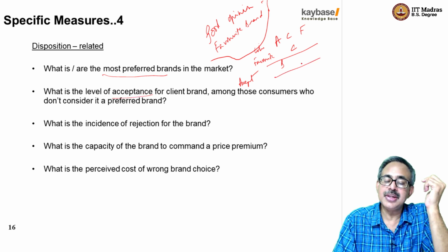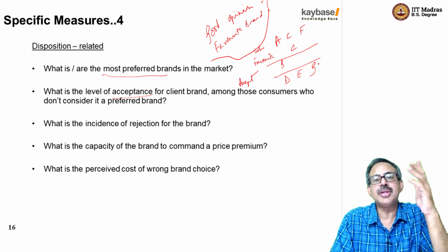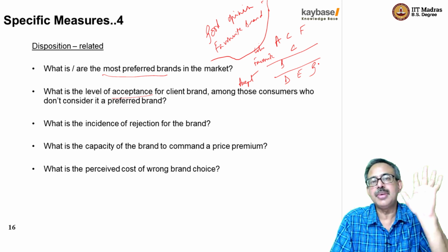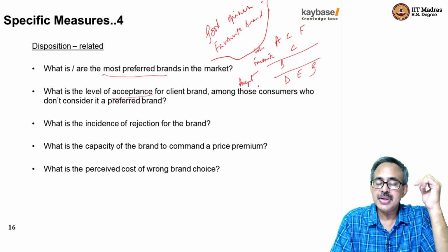Third, what do you think about D? And what do you think about E? And what do you think about G? And the consumer says, I'm not going to buy D. I'm not going to buy E. I'm not going to buy G. These are brands that I do not feel like buying. So these are rejected brands.